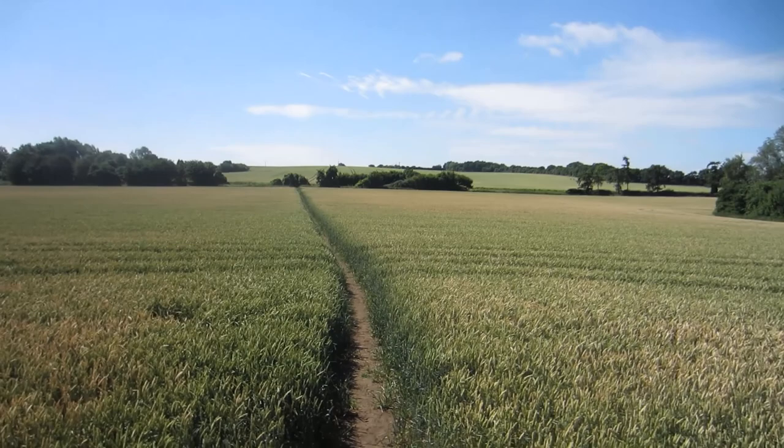Oh yes, the countryside's definitely much more beautiful on this side of the boundary. Yeah, much nicer.